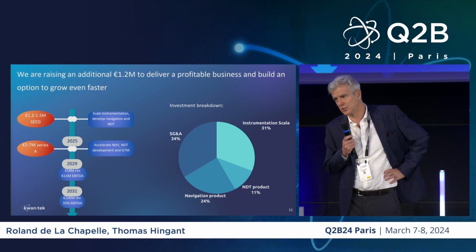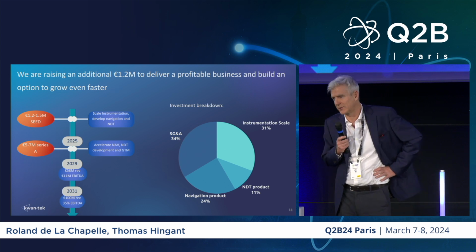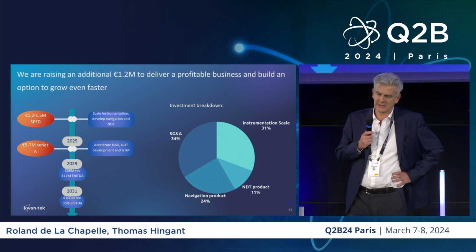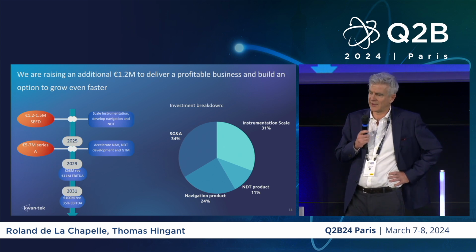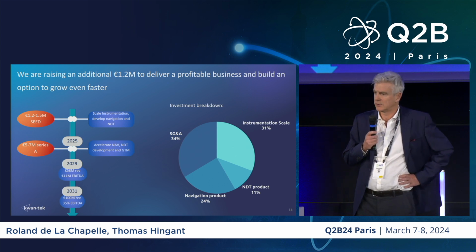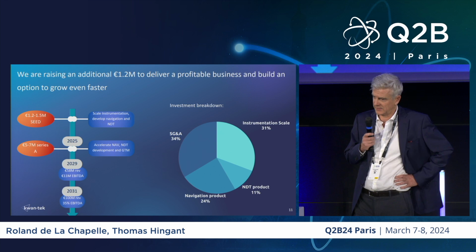And we intend to do in 2025 a Series A of between 5 to 7 million. That will enable us then to accelerate on those two latest markets we want to attack in order to reach hopefully 100 million in 2031.